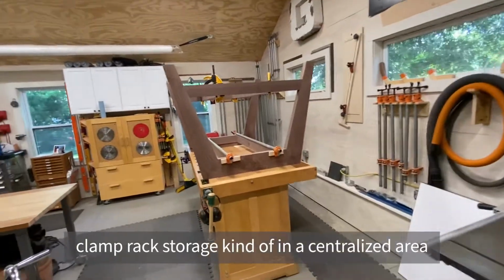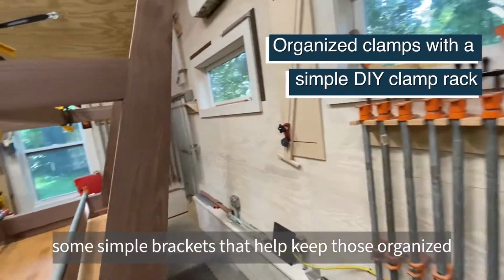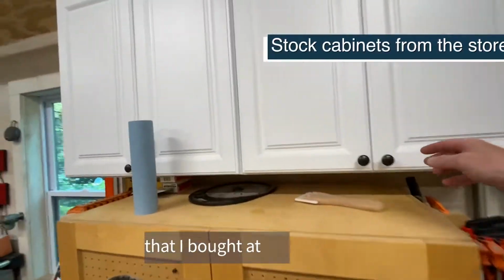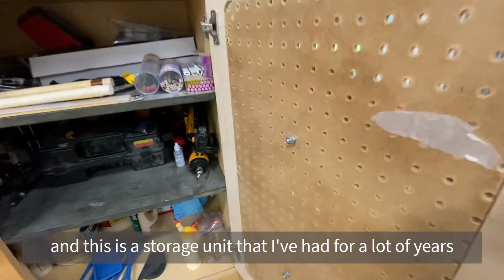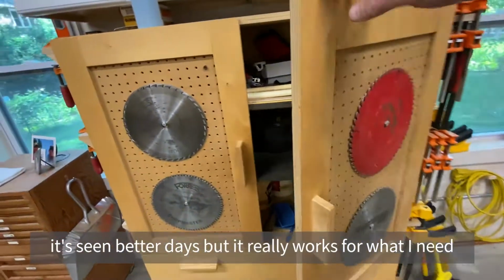Clamp bracket storage, kind of in a centralized area in the corner. Some simple brackets that help keep those organized. And then these are some stock cabinets that I bought at Home Depot, and I keep some overflow sanding materials there. And then this is a storage unit that I've had for a lot of years. It's seen better days, but it really works for what I need.